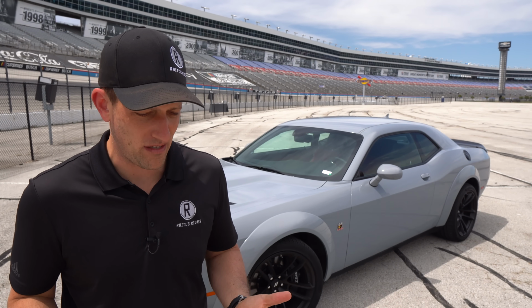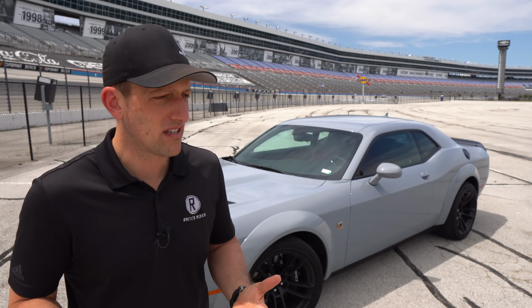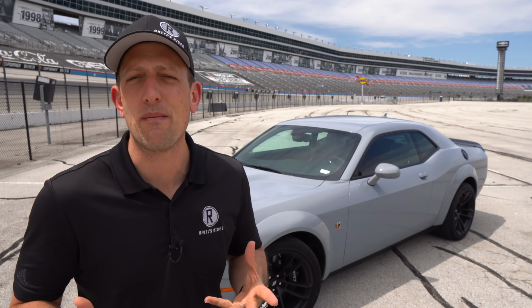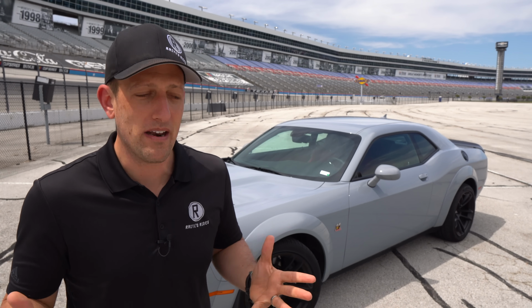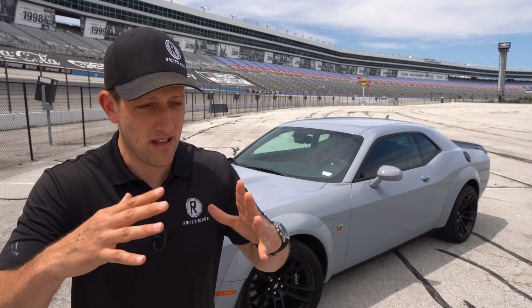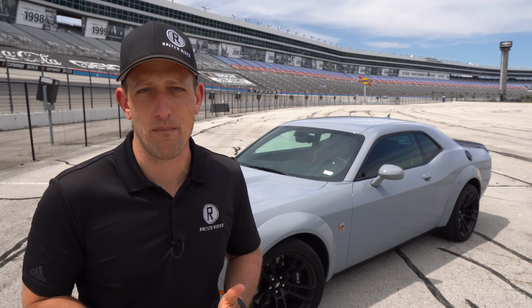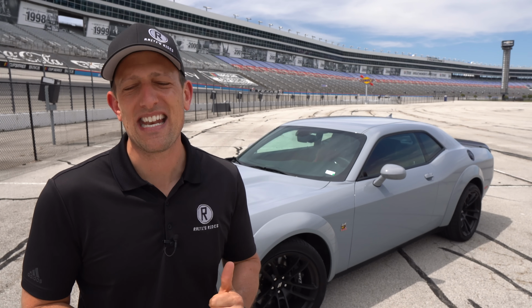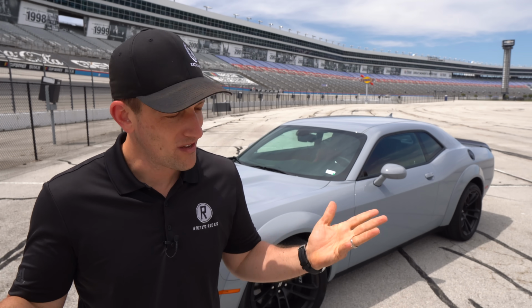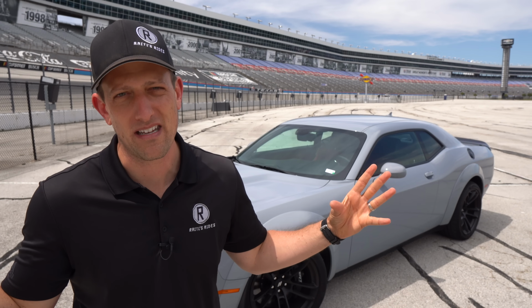So what I want to find out is, first of all, is this car worth it? Because Dodge says it really is the bread and butter of their muscle car lineup, being such a value price leader. But also, is it now or never? Is it time to put up or shut up if you've been wanting to get one of these and park it in your garage and then take it out for a nice on-throttle spin? So let's see if we can answer these questions on this 2021 Challenger Scat Pack Widebody. Let's go ahead and find out.